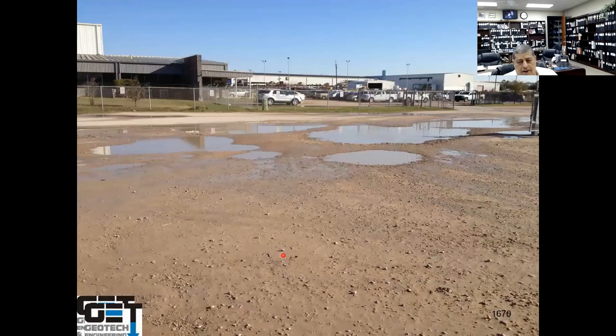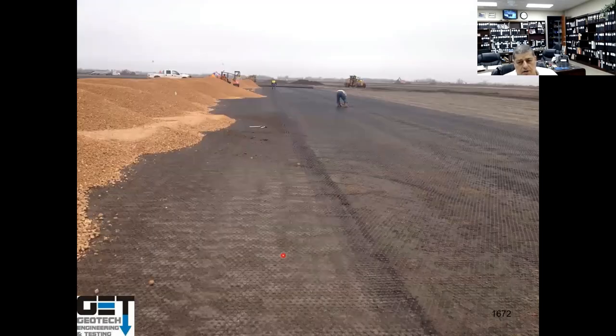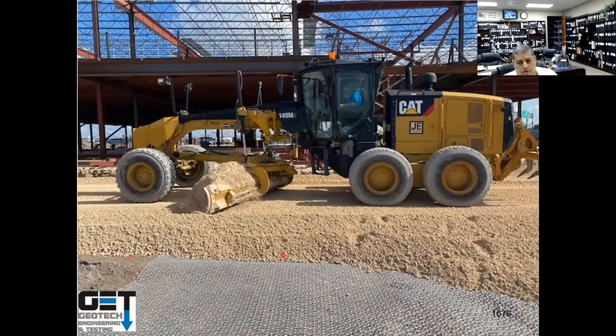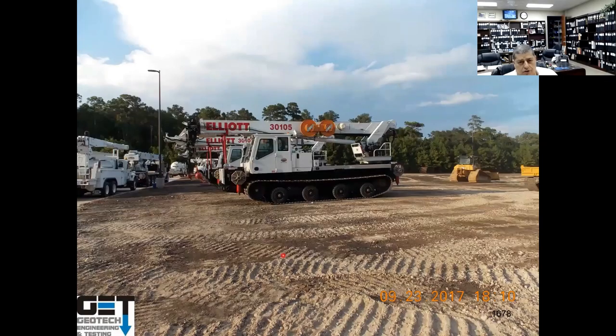You can also do it in lay down areas, because you have all these potholes out there with no geogrid reinforcement. You put your geogrid in there and put lots of gravel on top of it, turning it into a gravel parking lot. As a lay down area, you put equipment on it, and you reinforce it.